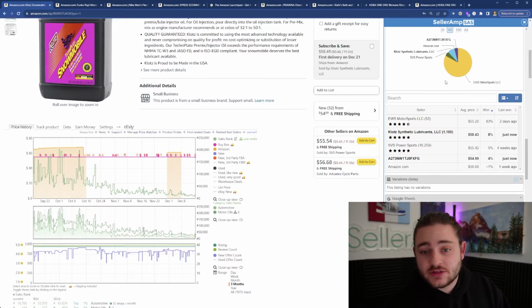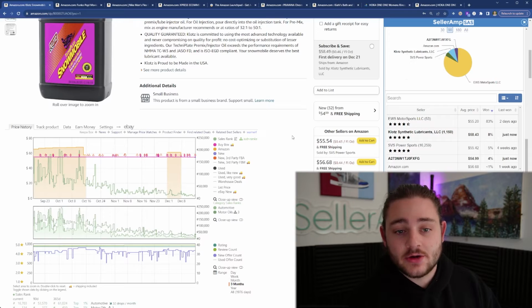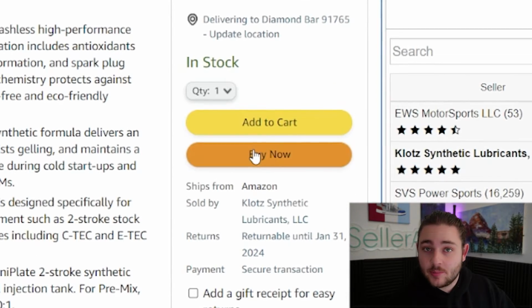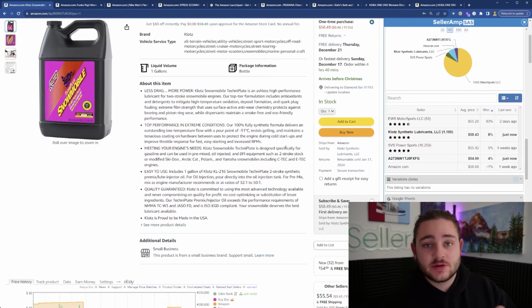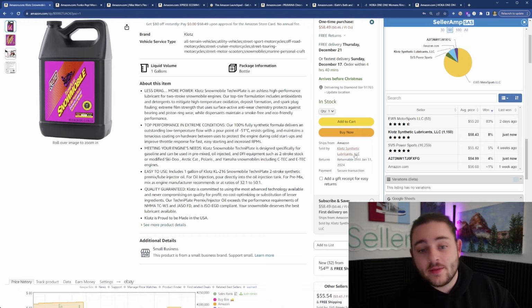So some of you smarter sellers probably already see the issue with this item, but as a new seller, I did not understand how the buy box on Amazon works. And if you don't know what the buy box is, it's basically just the fancy word for this add to cart button here. I can almost guarantee that if you buy on Amazon, you've bought pretty much everything through this button. And when it comes to selling on Amazon, pretty much the only thing that matters is winning the buy box. So being the seller who's on the add to cart button.